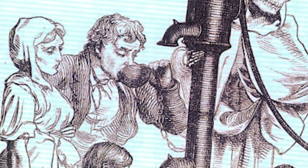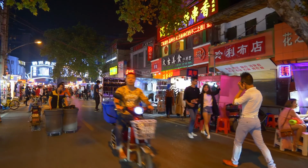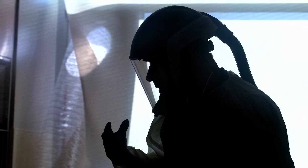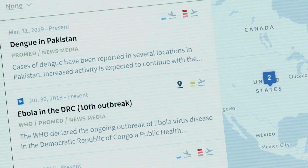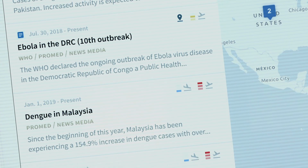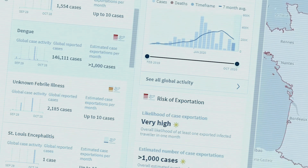New Year's Eve, 2019, 166 years later, a global infectious disease surveillance system detects an unidentified respiratory illness emerging in central China. The threat was real, and the platform issued the warning 9 days before the official WHO report. The system was built by an interdisciplinary team at Blue Dot, a small startup out of Toronto, using artificial intelligence and machine learning to scour the internet for clues of emerging infectious disease.